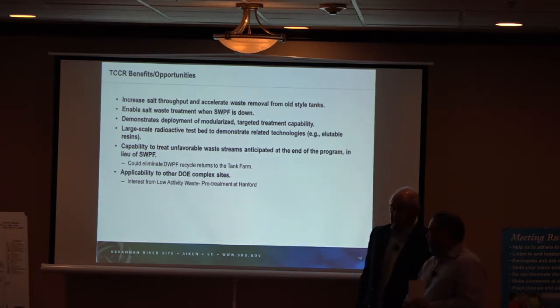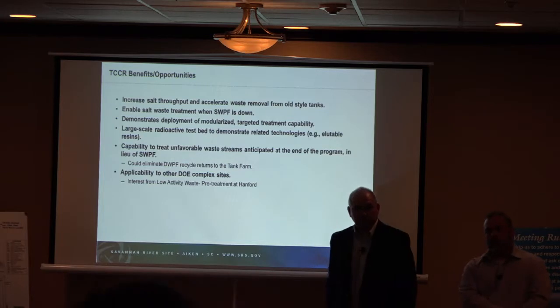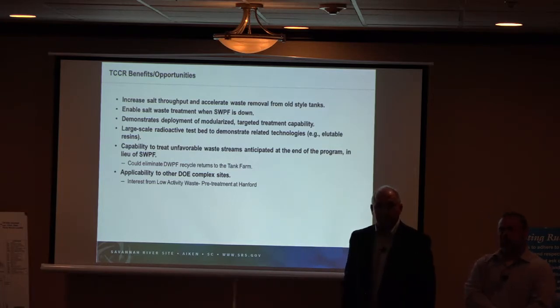Well, that's all part of the demonstration, right? So Michael McLane is DOE. The benefit of the demonstration of TCCR was that it was an application of a technology that allowed us to successfully negotiate a resolution of the tank cleanup milestones. This was an important part of bringing on extra capability until we could bring on the Salt Waste Processing Facility. That's the major benefit, it allowed us to successfully resolve those milestone issues. And you can't put a cost on that. 35 million.